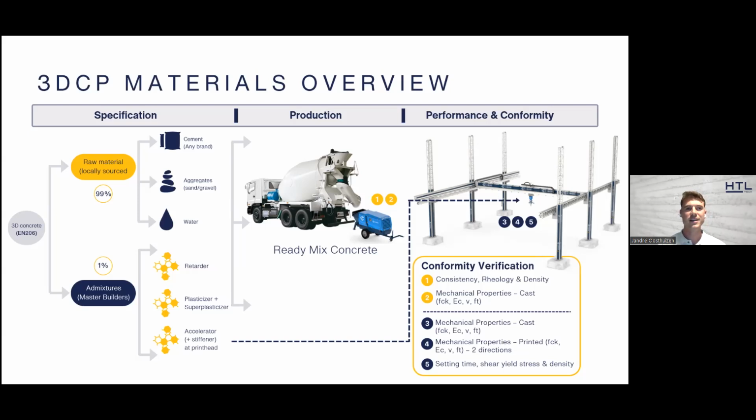And the printing material is, in a sense, a very interesting consistency, as it has to be flowable enough to be pumped through all of your concrete hoses. But as soon as it's extruded, it should also be stiff enough to hold its shape and hold the weight of the following layers that are placed on top of it. The admixtures that we use for this include a retarder within the ready mix truck. That allows us an open time of around 8 hours on our mix, which gives you around a full day with a mix without the material setting.